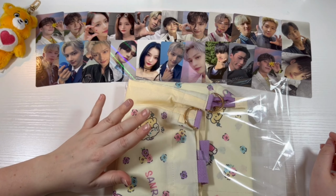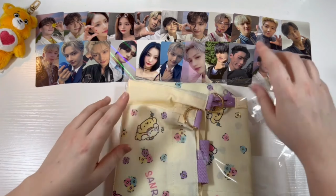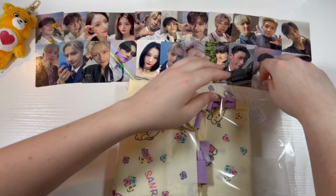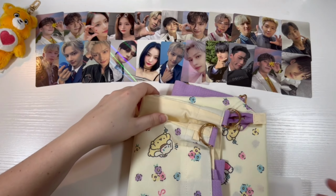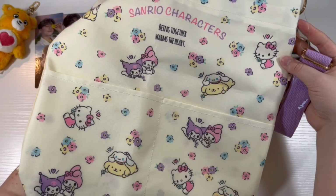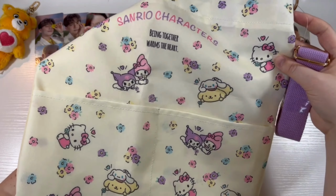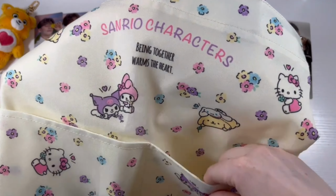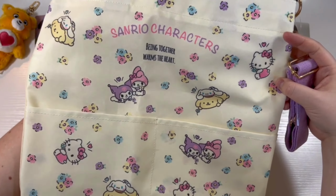I watched YouTube videos about the Fukubukuro lucky bags, and I really wanted this bag. So I went on Mercari Japan and I found it. It was only like $8. Trying not to mess up the photo cards, but it is absolutely so cute. Just look how cute this bag is. It says Sanrio characters, being together warms the heart. It has these two pockets in the front, so you can put your phone or your water bottle there. It is just so cute.